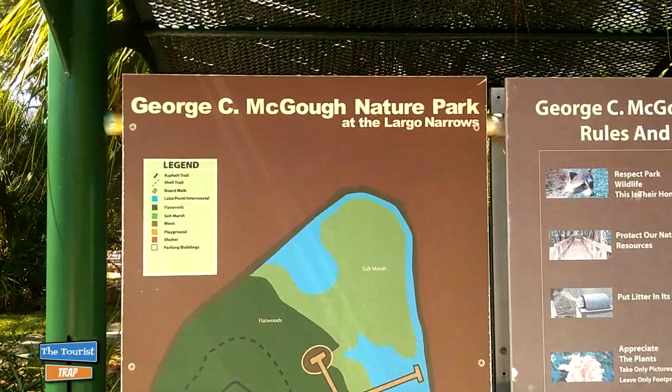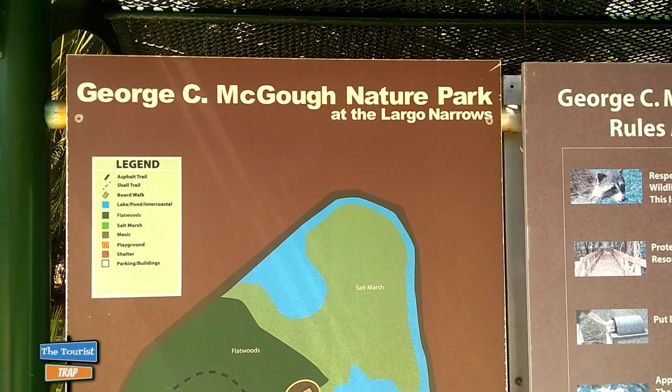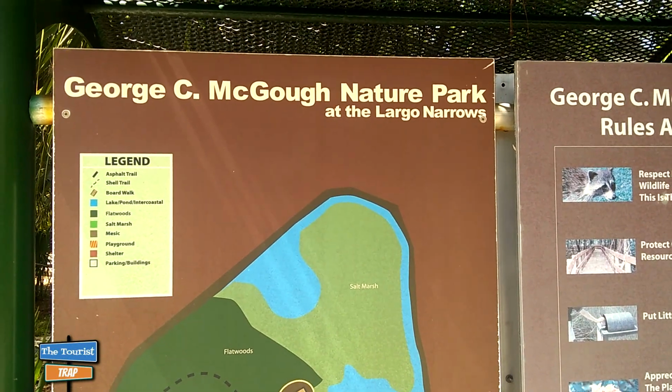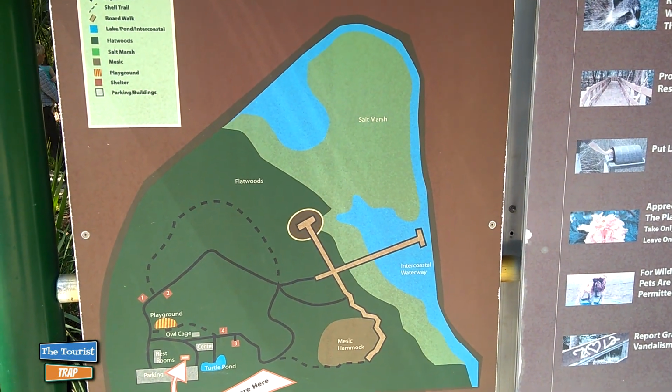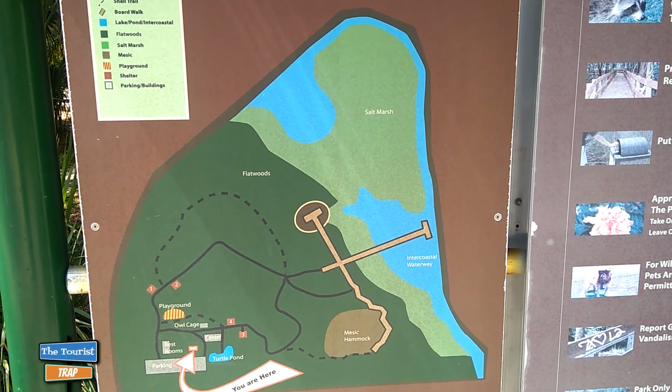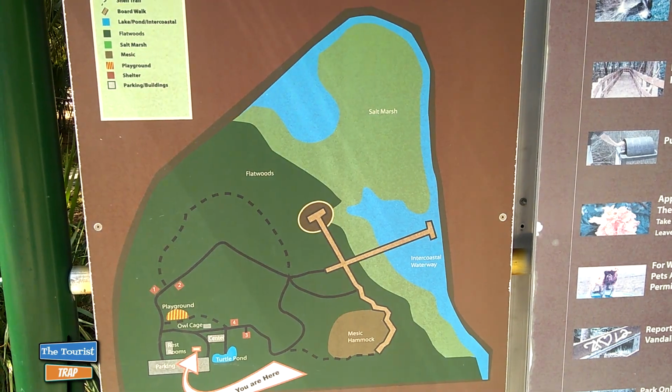And it does look like the George C. McGough Nature Park at Largo Narrows is a rather large park. A lot of waterways here and some hiking trails. It looks like it says it has an owl cage. Let's go check that out.